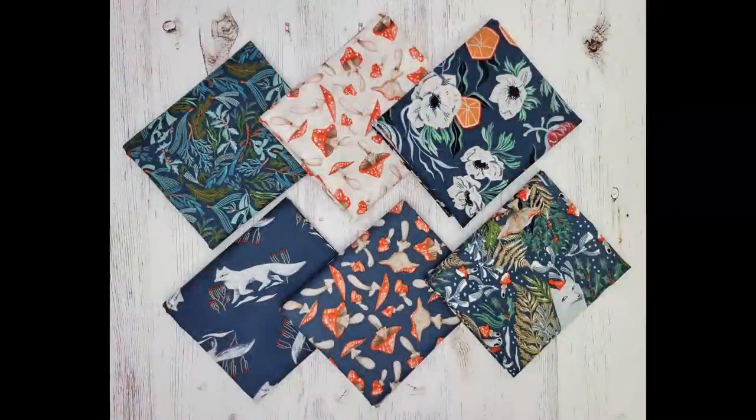So that is all of the projects that we made. It was a lot. So I hope you enjoyed it. We have a few more bundles that have come in recently and we didn't have really time to make stuff out of them, but I already have plans, so I thought I would show you. So we're going to start with Frosty Forage. Here it is. This one is so cute.